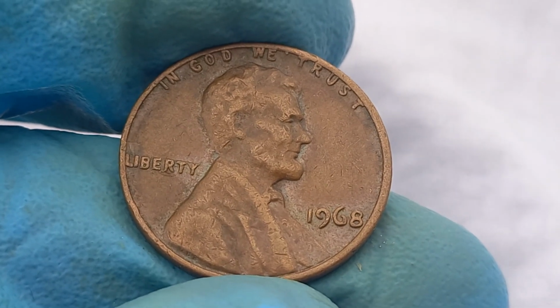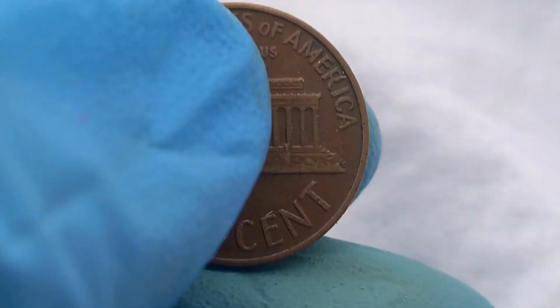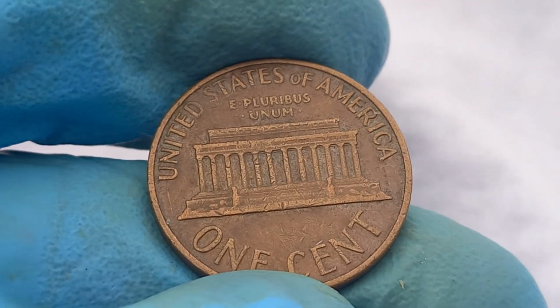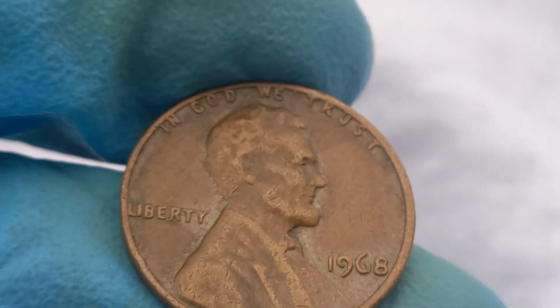Collectors were shocked when one example turned up in a bankroll. Another came out of a dusty cigar box in someone's attic. Stories like these fuel the hunt, keeping hearts racing and eyes glued to every cent. Because at any moment, that miracle penny could appear.